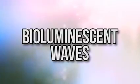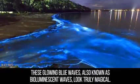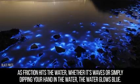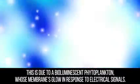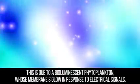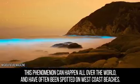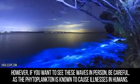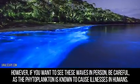Bioluminescent waves. These glowing blue waves, also known as bioluminescent waves, look truly magical. As friction hits the water, whether it's waves or simply dipping your hand into the water, it glows blue. This is due to a bioluminescent phytoplankton, whose membranes glow in response to electrical signals. This phenomenon can happen all over the world and has often been spotted on West Coast beaches. However, if you want to see these waves in person, be careful, as the phytoplankton is known to cause illness in humans. Well, folks, isn't our world really incredible?